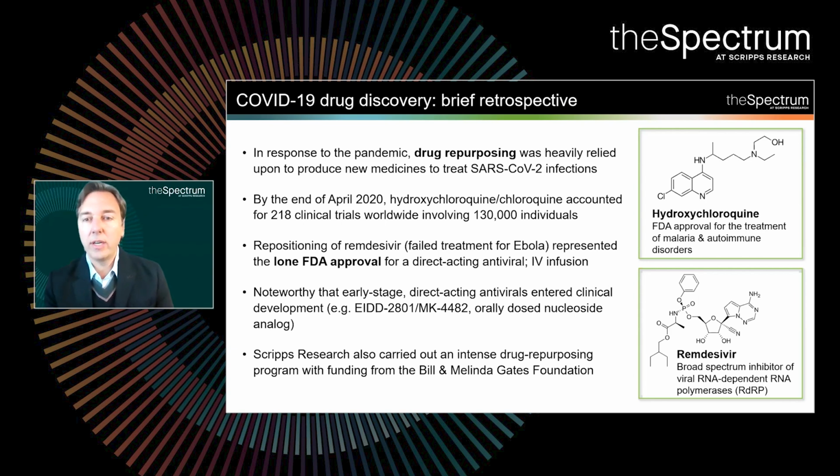So early last year, there was a number of earlier stage compounds that were more custom designed towards SARS and even MERS that emerged as really good repositioning candidates for SARS-CoV-2. Within those is EIDD-2801. This is being co-developed by Merck. And just earlier this week, there's some really promising phase 2A data that was released that indicated that this molecule is efficacious within patients.